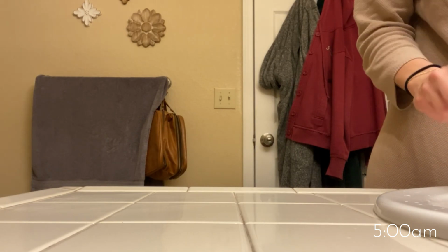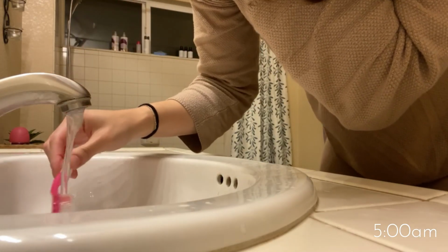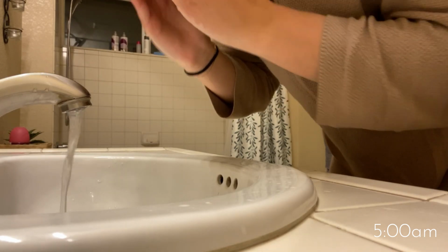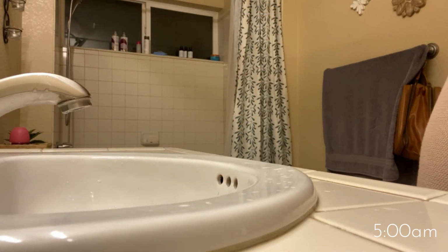After waking up, I try to hop over into the bathroom as quickly as possible, where I'll just brush my teeth and then splash my face with cold water. That is all I do in terms of skincare first thing. I keep my routine pretty minimal.